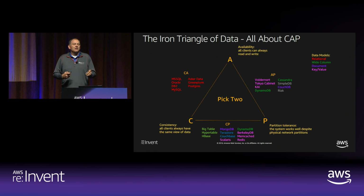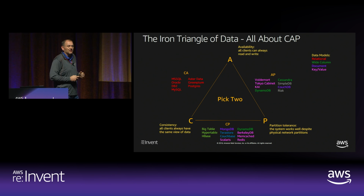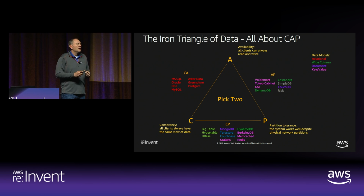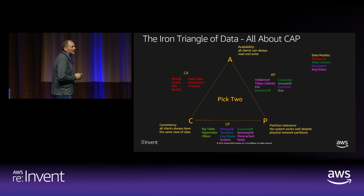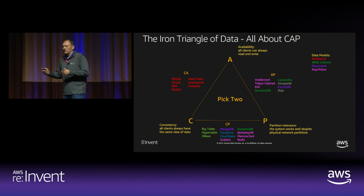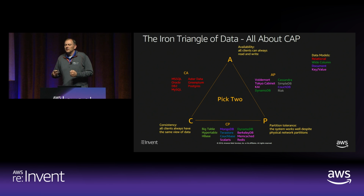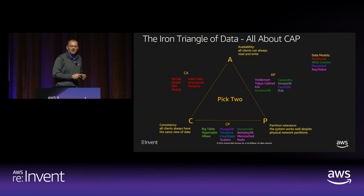So we are actually both a CP and an AP system. We run CP within the region and we're AP across regions because of the replication from multiple regions. Now, conflict resolution with global tables is strictly time-based. So we maintain clock synchronization across regions, and if there's a collision because I updated in multiple regions, then the latest update is going to win. So that's how that works with DynamoDB.